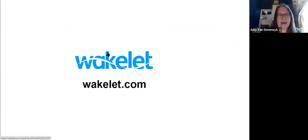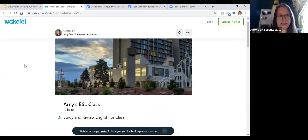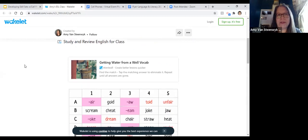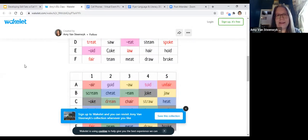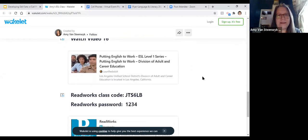One way that I've managed to streamline my link sharing is by sharing a Wakelet with them. I'm going to quickly go to my Wakelet so you can see. This is just a simple place to collect. You can curate a list of links or upload resources. Here is a vocabulary practice for our current story, some phonics practice that I'll look into more later. And at the bottom, they can watch the video that goes with our Putting English to Work packets.